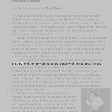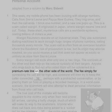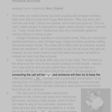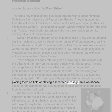The criminals at the other end then rely on the natural curiosity of their targets. Anyone who rings back to find out who called them will be connected to a premium rate line on the other side of the world. The fee simply for connecting the call will be high, and someone will then try to keep the caller connected, perhaps with a protracted conversation, or by placing them on hold or playing a recorded message.